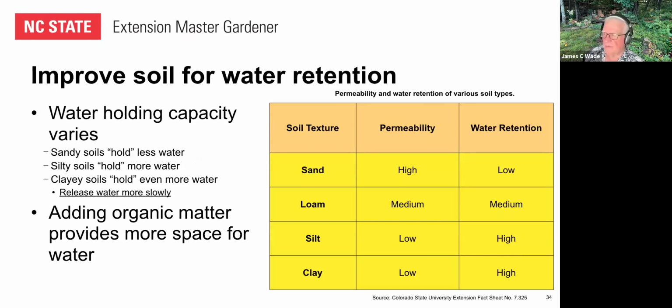When you look at the water retention capacity, I'm going to emphasize the clay down at the bottom of this table. But clay soils have low permeability, meaning that the water doesn't really go into the clay very far, very fast, but it has high retention, meaning it also is withdrawn fairly slowly. As we probably all realize, sand has very high permeability, but a low water retention rate. And then, of course, in the middle, the loam and silt are better. Can you add organic matter? Well, yes, it gives more room for water to be held in the soil. But again, creating the perfect soil is an elusive goal that we all would like.